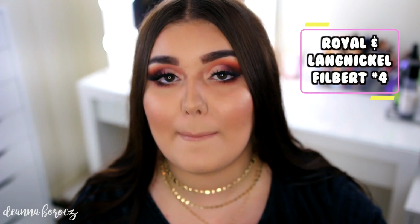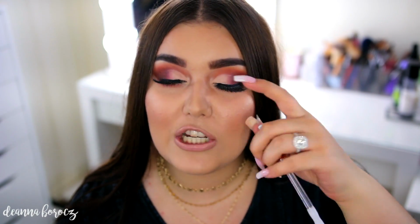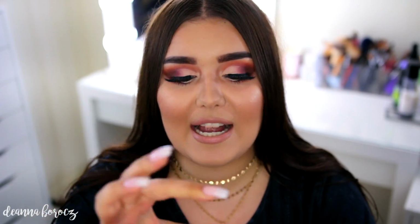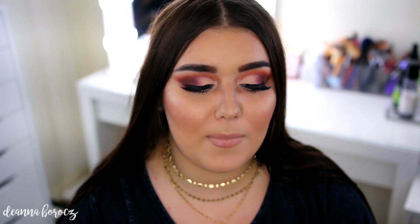$2, and this is like the most amazing brush to cut out your crease. It's what I use today for my lid shade. It's amazing. It's so small and precise, and it just picks up product so well. It's really nice too because it kind of comes to a tapered point. Also, you just cannot beat the price. I'm obsessed with this. I got this at Michael's. I will leave the number down below.